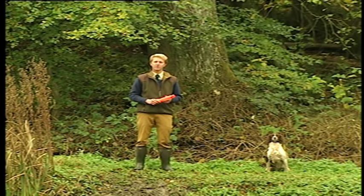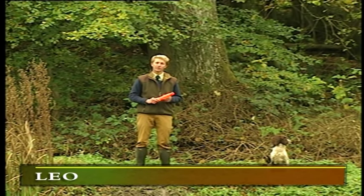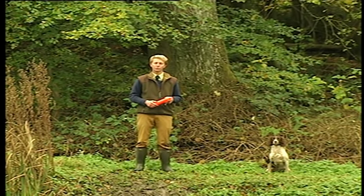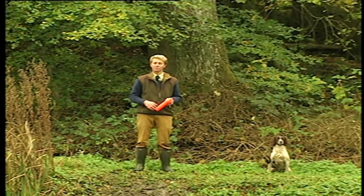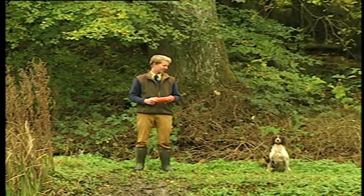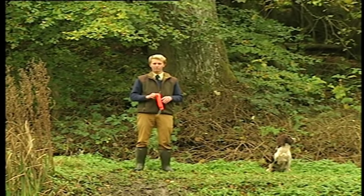Water work is some of the most exciting and interesting bits of retrieving we can do with our Spaniels. It's great fun and a necessity in the shooting field, particularly here in the Borders, on most of the shoots that we go to. Water retrieves is really necessary, whether it's out of a burn, a river, or in a loch or a pond like this. There's often birds or duck and pheasants or things to pick off water. We want them doing it really well.